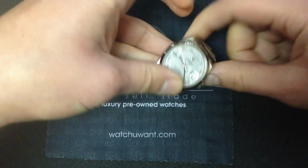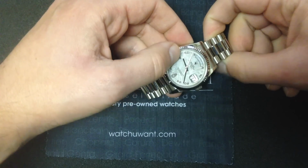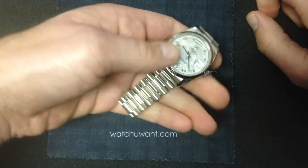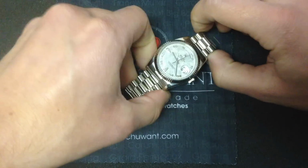So now this watch, because of the unique dial that combines white gold and meteorite and diamonds, because of the full 18-karat white gold bracelet, bezel, and case, it feels a treat in the hand with that weight, and it looks it too. This is an outstanding watch.